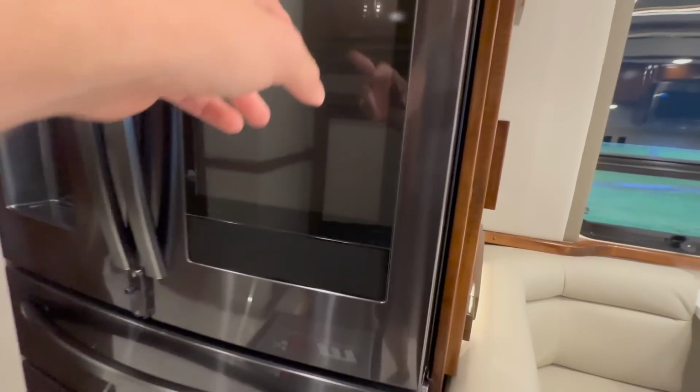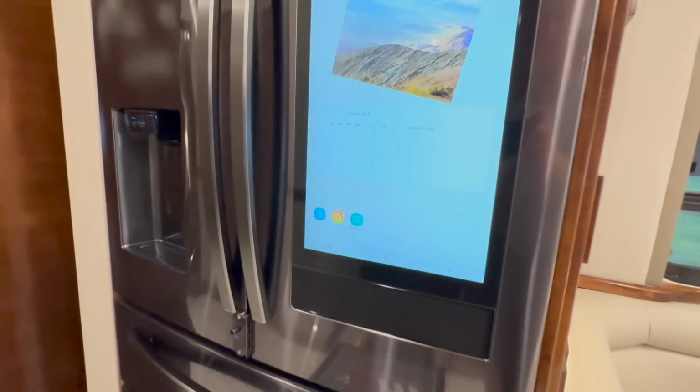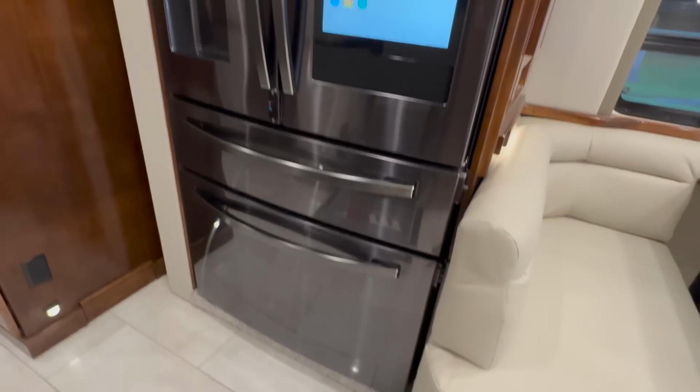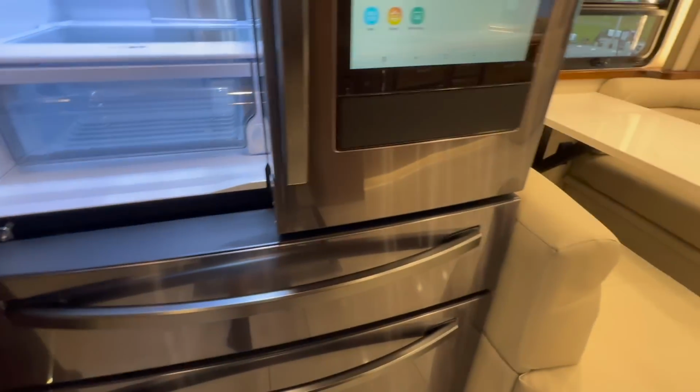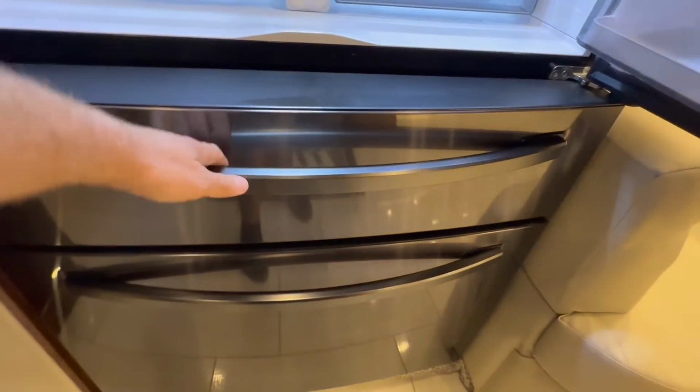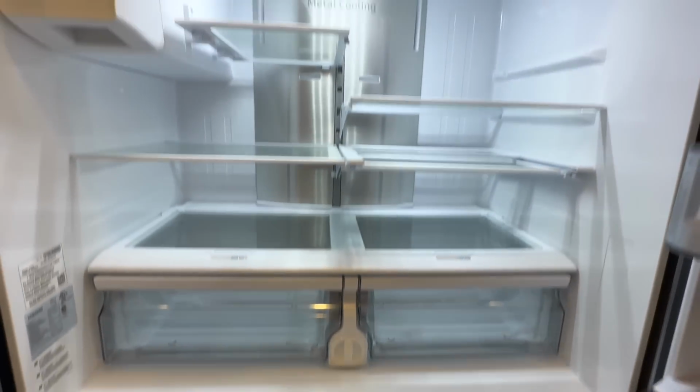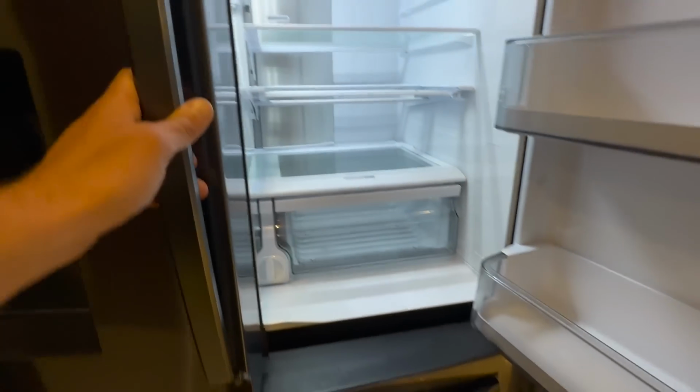Look at the fridge. I mean, why you need this, I don't know, but it sure looks cool when your buddy walks in and checks it out, right? I've got a TV in my refrigerator. I don't know what else it's good for, but looks cool for sure. All black stainless with a 2 pull out. You can adjust the temp by moving that thing around. 22 cubic foot fridge, okay?